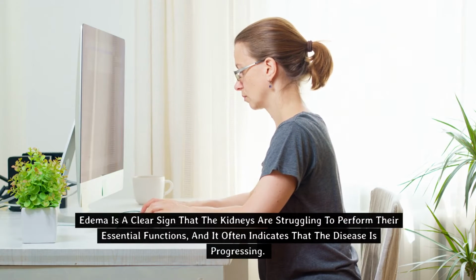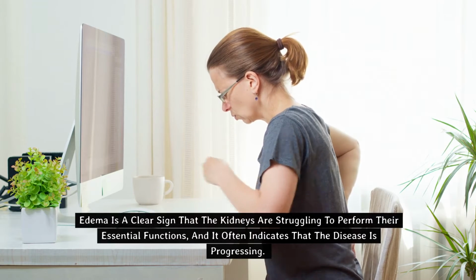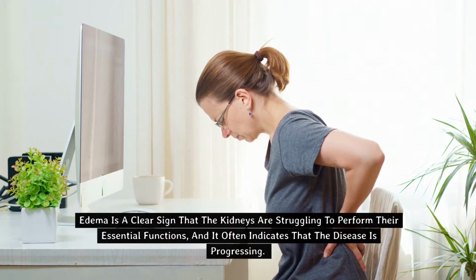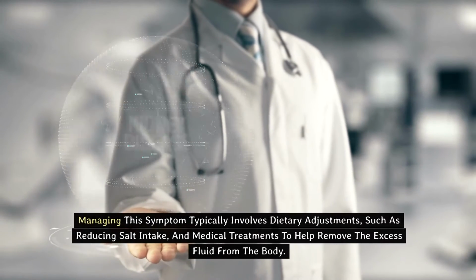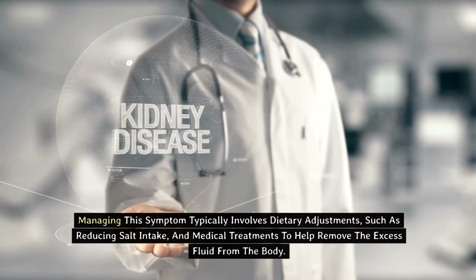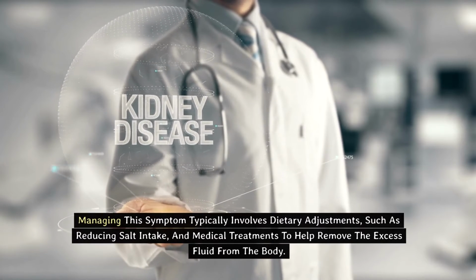Edema is a clear sign that the kidneys are struggling to perform their essential functions, and it often indicates that the disease is progressing. Managing this symptom typically involves dietary adjustments, such as reducing salt intake, and medical treatments to help remove the excess fluid from the body.